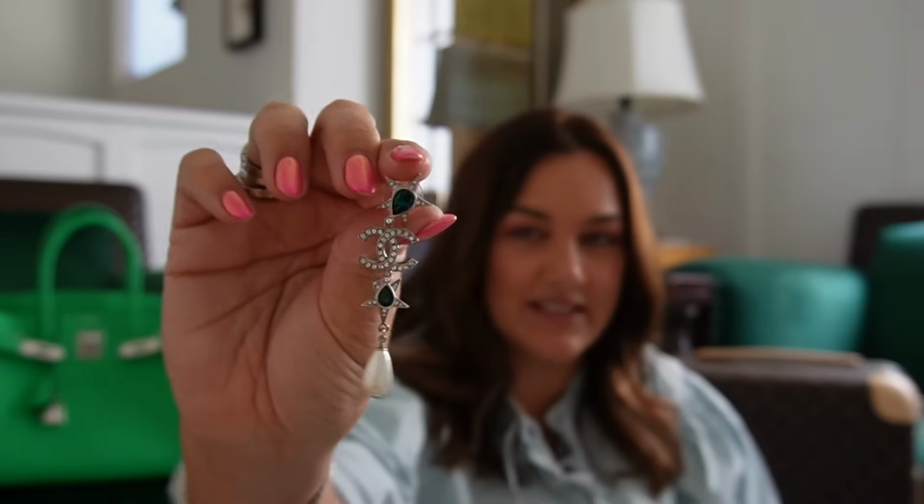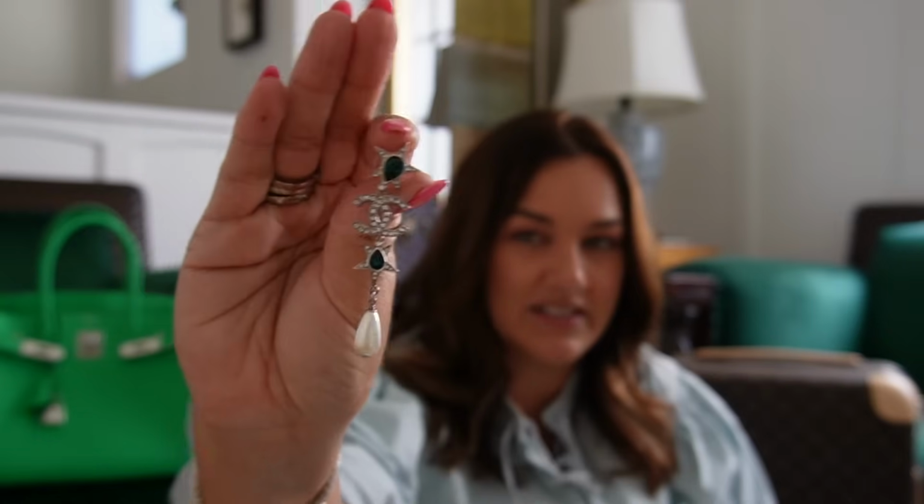So things like earrings are probably the best, and occasional jewellery is the best for emeralds. And so these are not emeralds. Yes, they cost a fortune because they're Chanel. However, for me to buy these in a fine jewellery piece would just be insanely expensive. So these are times when I believe that costume jewellery is still very much worth it.